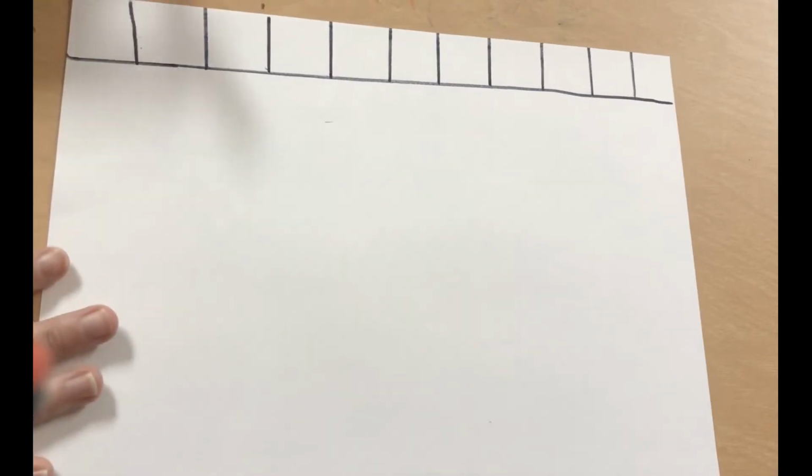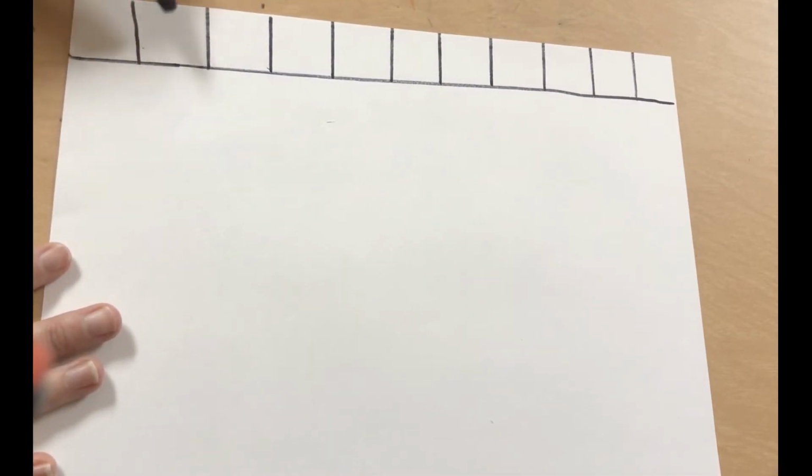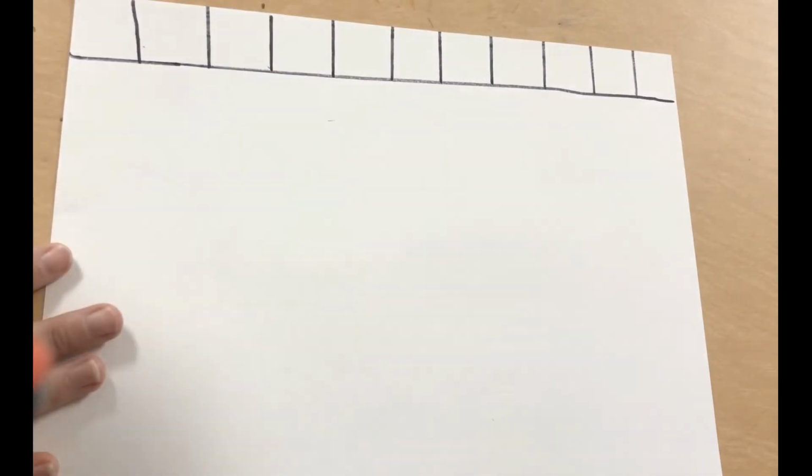If you are older or you're wanting a little more of a challenge, go ahead and follow the next type of border that I did. If you're just going to do this one, you can continue just estimating.